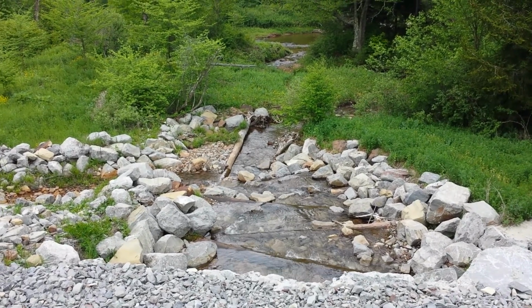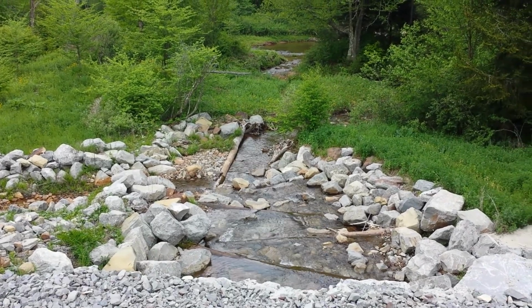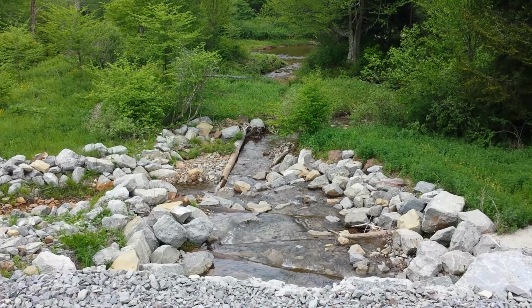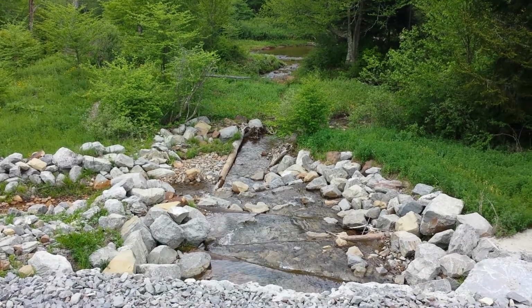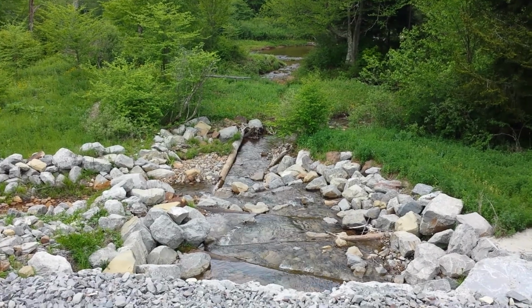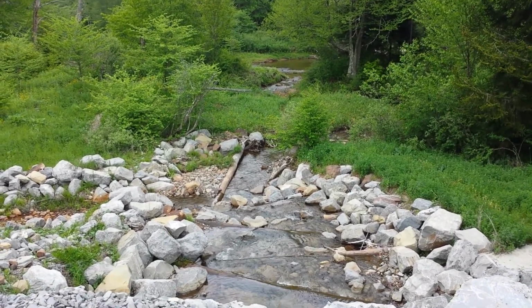This project was completed in 2011 as part of a major effort up here on the Upper Shavers Fork to improve fish habitat, and frankly in some cases to provide fish habitat where none existed.